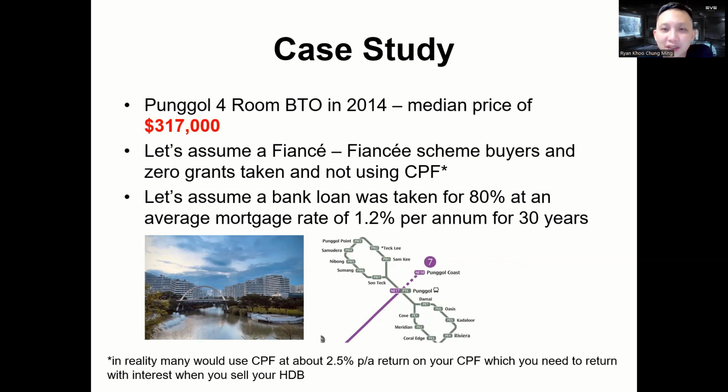So we assume here is fiance scheme. You found your wife or your husband, you apply together as a BTO, you got married, right? And we assume in this case again, for simplicity of this calculation, right? I assume you took 0 grants, and I assume you took no CPF. Okay, in reality, that's not common, right? In reality, many people use their CPF, all right? But I mean, for simplicity of the math here, because I don't want to complicate the math, because if I use CPF for that, then this presentation will be quite complicated. So I just assume for simplicity, right? No CPF and no grant. Okay, but although you may get CPF or grant, right?